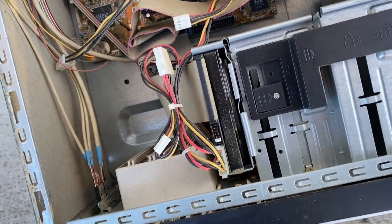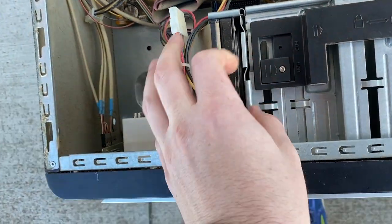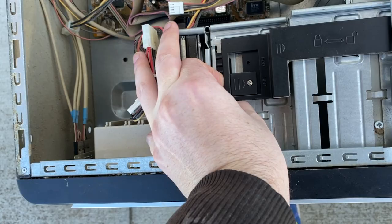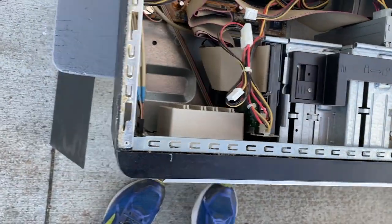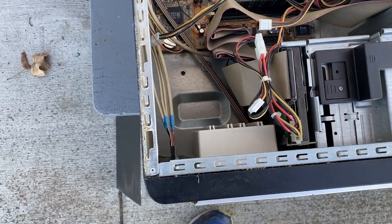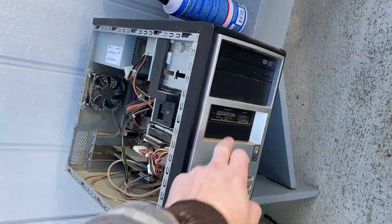Then there's a hard drive down here. It's an IDE drive. Looks like it's got some kind of quick release system. I can't quite get it with one hand anyway. I'm going to guess like a 40 to 80 gig drive, maybe. No floppy drive. But it does have a card reader on the front.